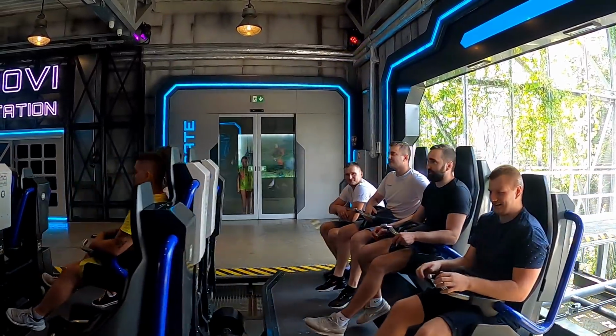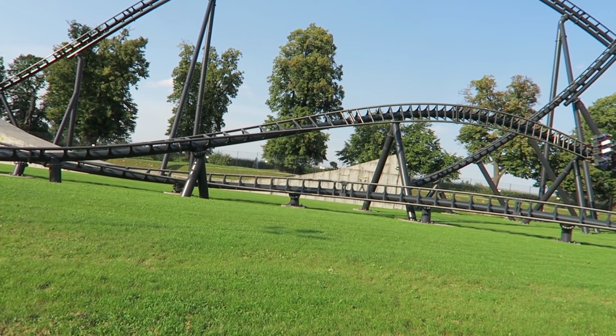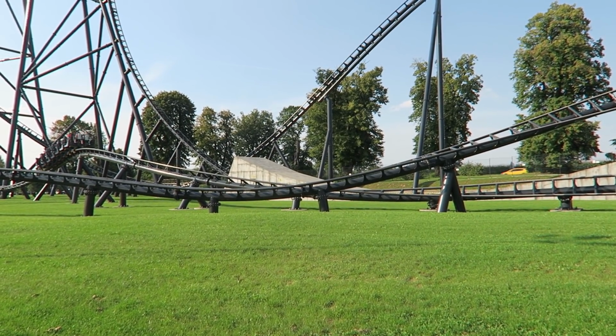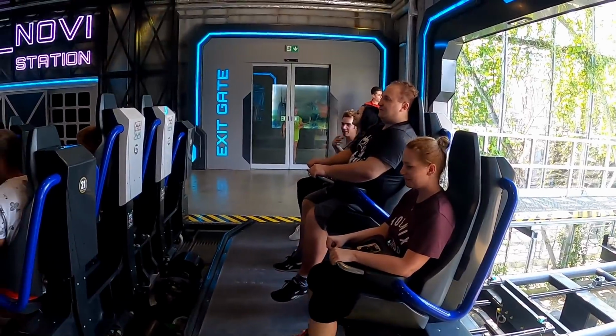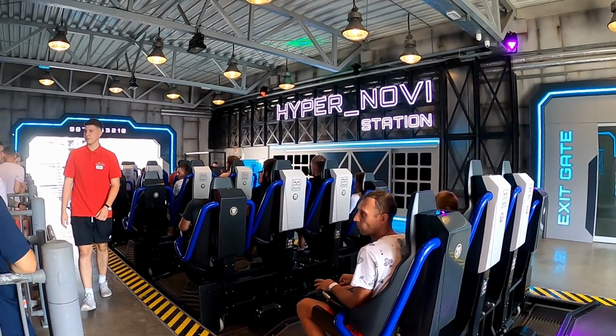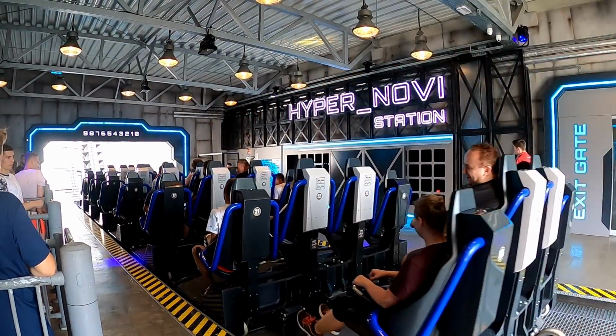And I am torn where I prefer to sit. Some of the turns are wilder on the outer seats, but I do like the floorless feeling being high above the floor in those middle seats. As for the restraints, they are Intamin's new generation lap bars. The contouring is very comfortable, and you will have no trouble experiencing the ride's forces.